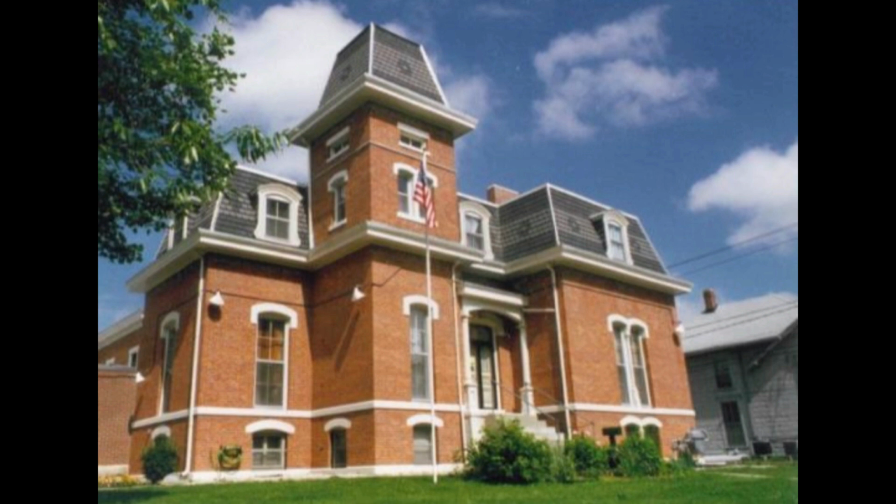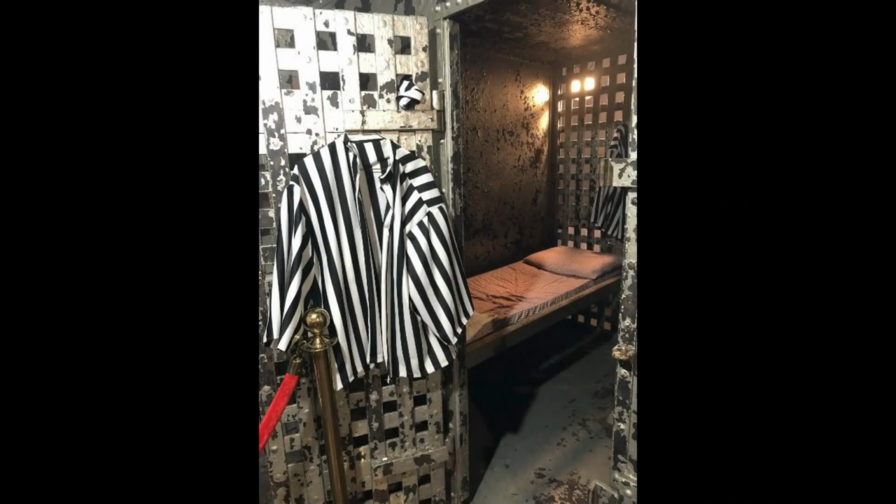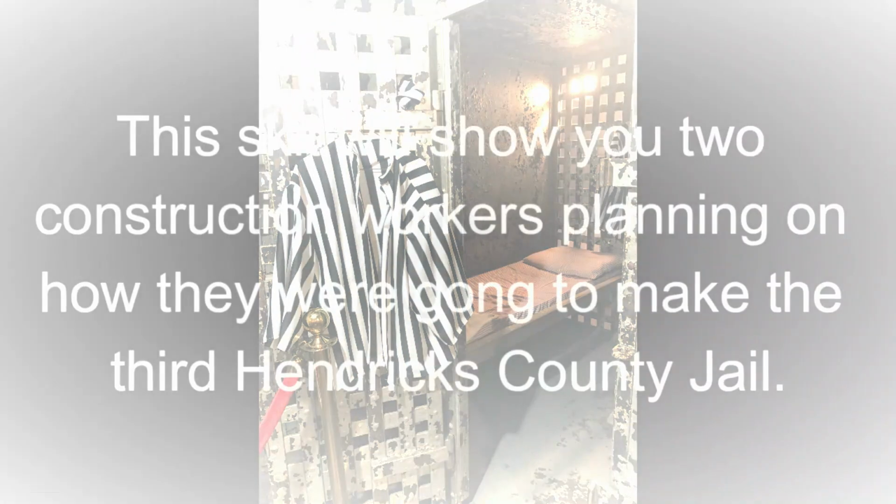The people of Hendricks County thought they needed an upgrade, so in the 1860s, when the new courthouse was built, they decided to add a new jail that was made out of brick this time. Commissioner Martin Gregg, who designed the jail, chose a new style when he built it. The new style was called the Second Empire, which featured a central tower and a mansard roof. This new jail also had a sheriff's residence attached to it.